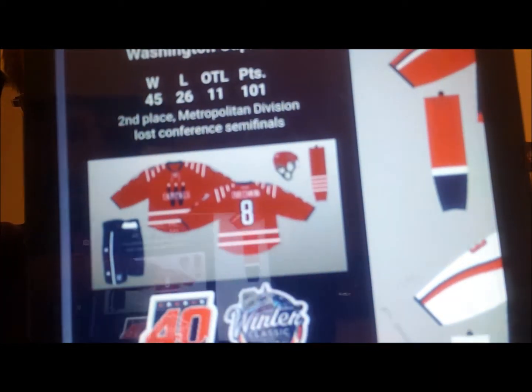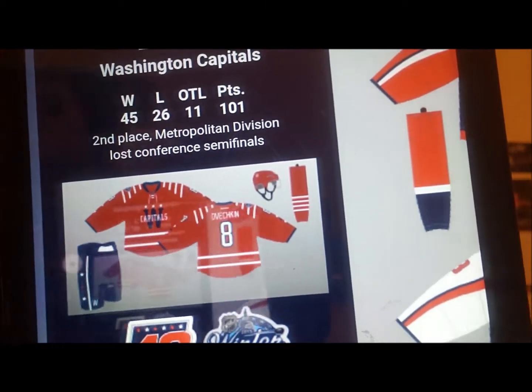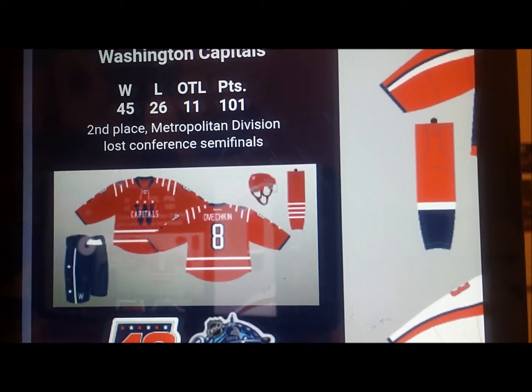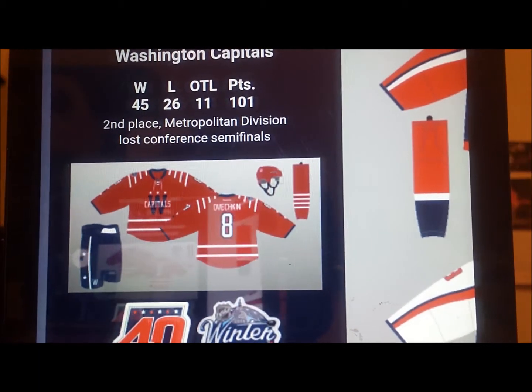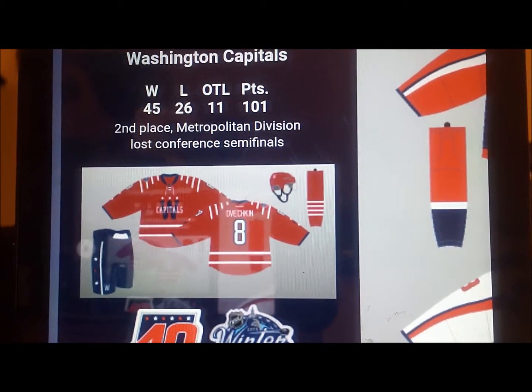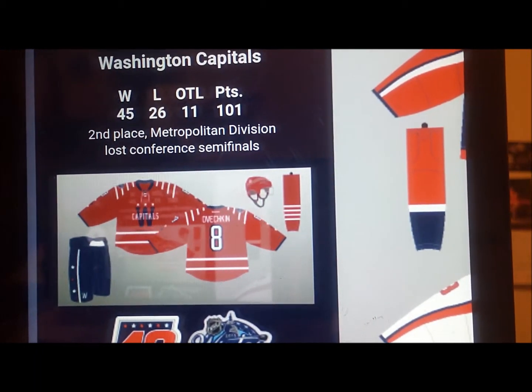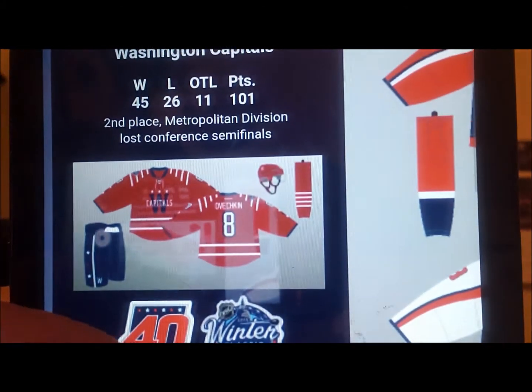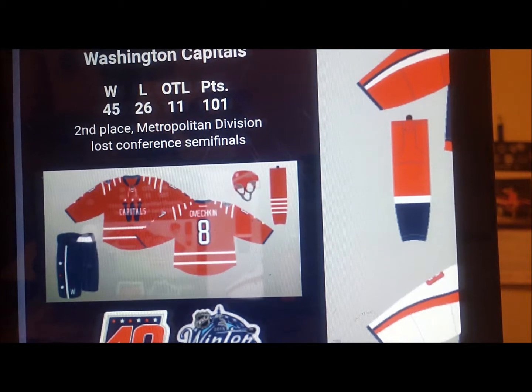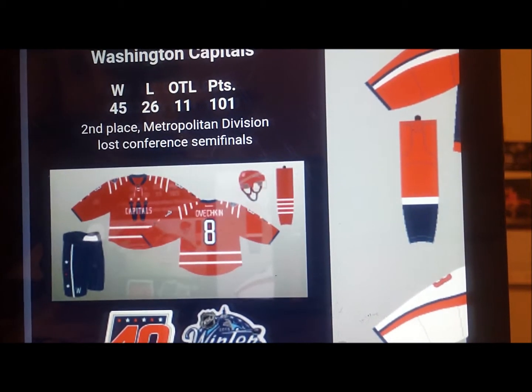Cracking the top 5. So would it surprise you that I have the 2015 Caps up here? It shouldn't. That was a unique take on an original jersey, and I wish they'd wear this more. It's a couple years old, almost 5 now, but still, it's one of the nicer jerseys they've ever had in their set.